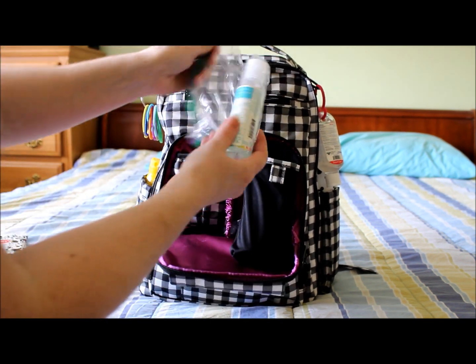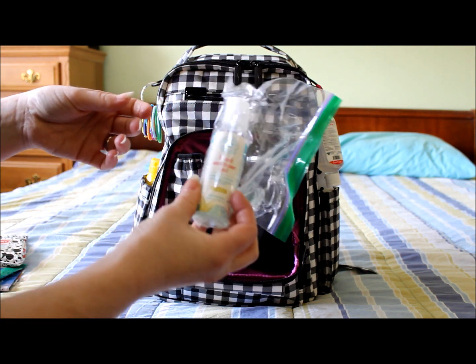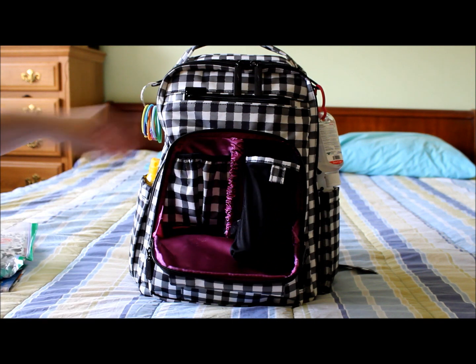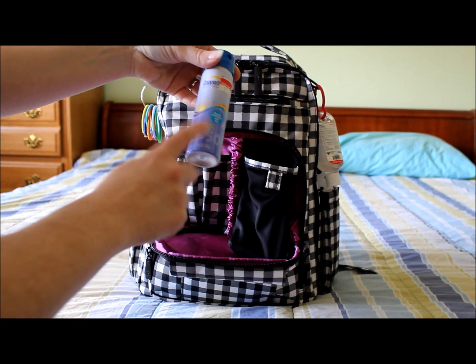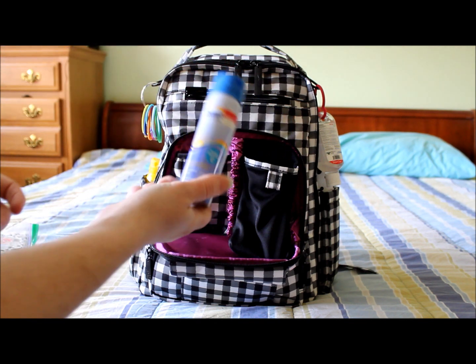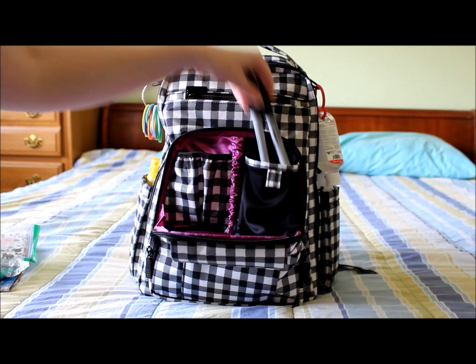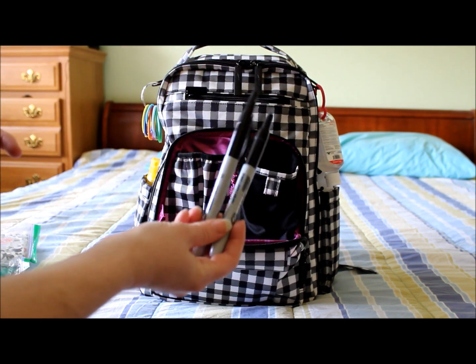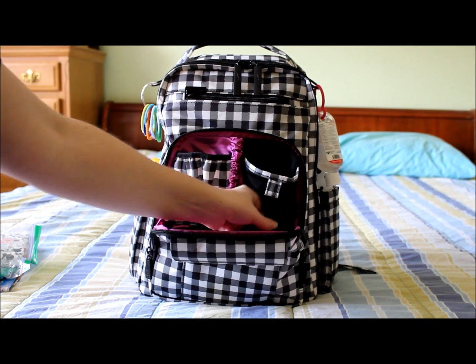In the sunglass pocket, I have some hand sanitizer gel. Sometimes I would take this out and put this in the stroller because we did have a double stroller. I had a little Coppertone sunscreen in case I forgot to put the big one in the side pocket. I had a spare. And then I kept our Sharpies for our autograph books in here. I'll show you where the autograph books are in a minute. And that's all that's in there.